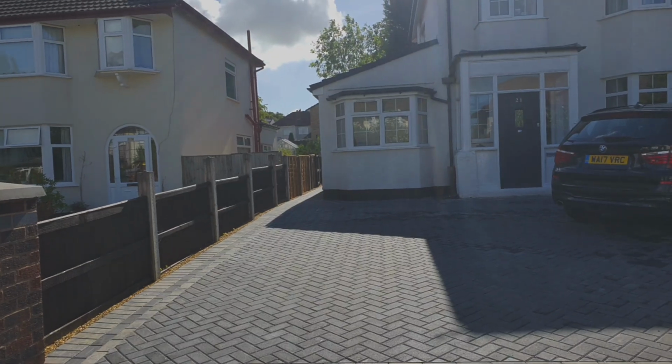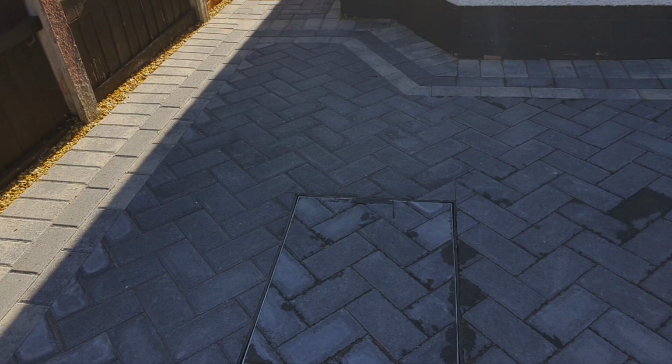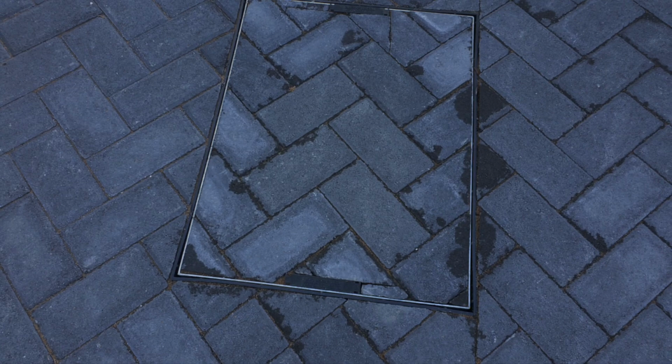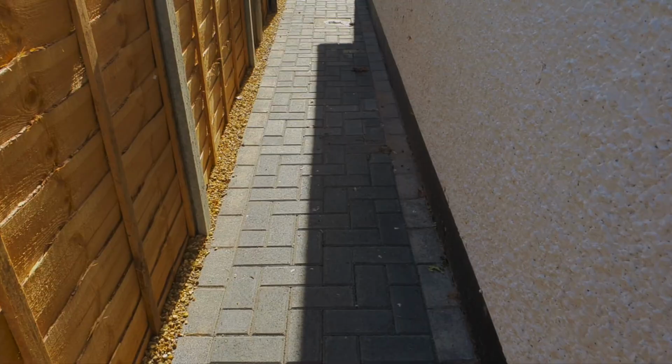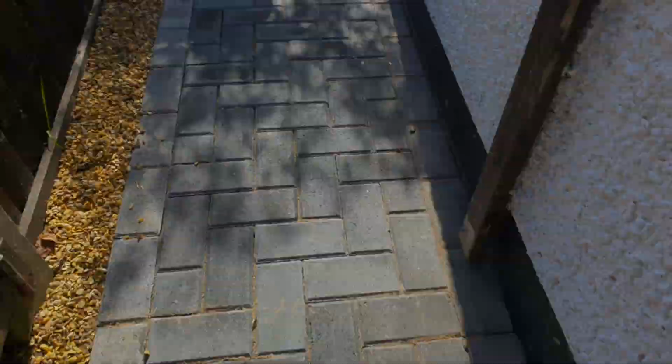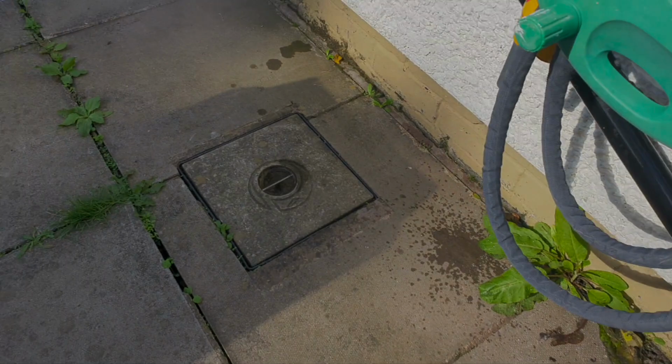Okay, drain team, here we are in a lovely place called Heswell. Customers complaining of an overflowing gully from time to time. Just had this drive done. There's a kind of hidden manhole, not that hidden. We've got little access chamber here. This is the gully. Another access chamber, gully.